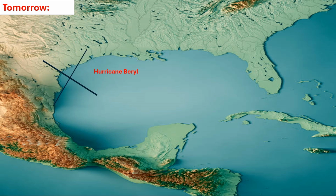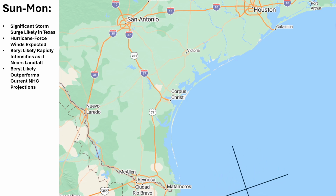Now let's take a look at Corpus Christi, Texas, for example. Beryl will approach tomorrow and will pass just to your east, it looks like, on Monday.